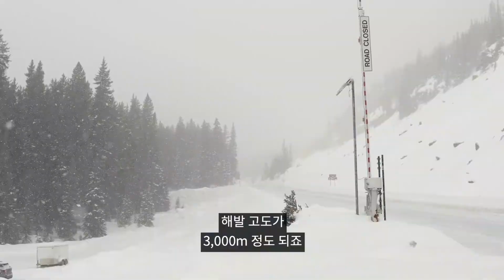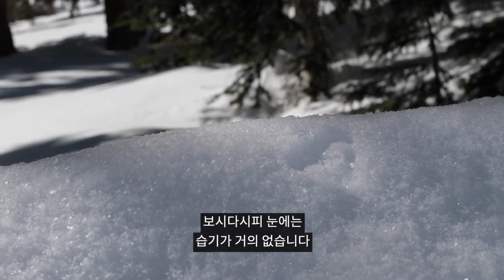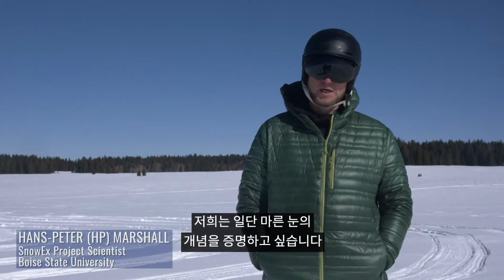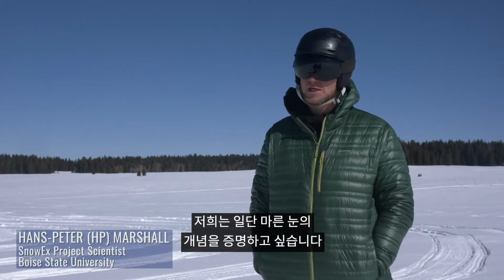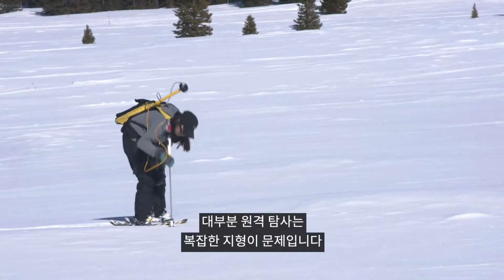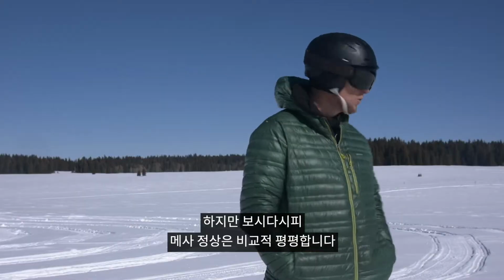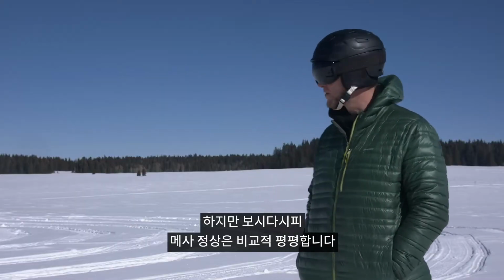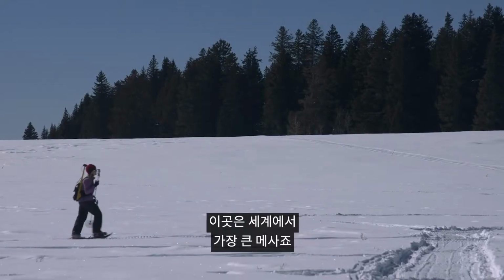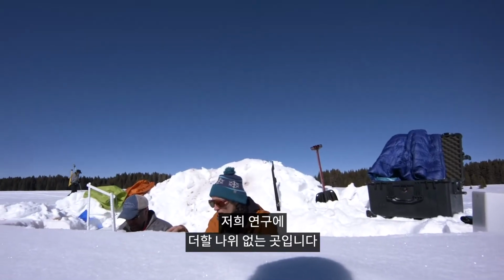One of the advantages of Grand Mesa is its elevation. We're at over 10,000 feet here, and so as you can see, the snow is not wet at all. And so we want to start by really proving the concept in dry snow. A lot of the remote sensing approaches are also challenged by complex topography, so really steep topography. And as you can see, where we're standing here, we're on the top of a mesa, which is relatively flat. This is the largest mesa in the world, and so it's a pretty unique spot to do this work.